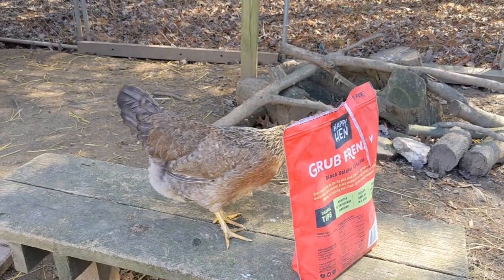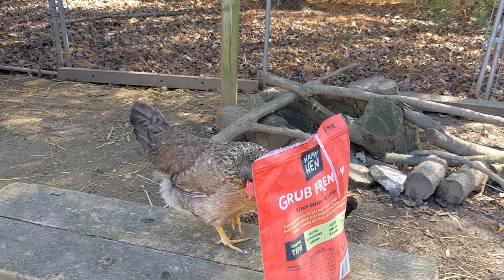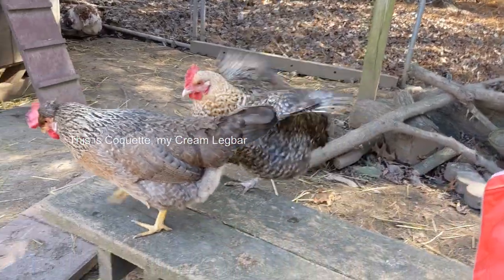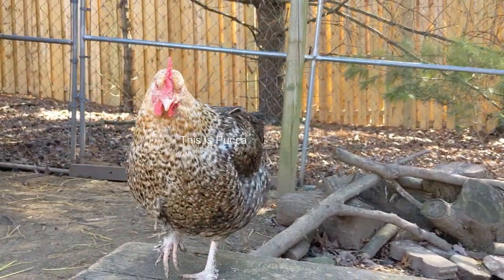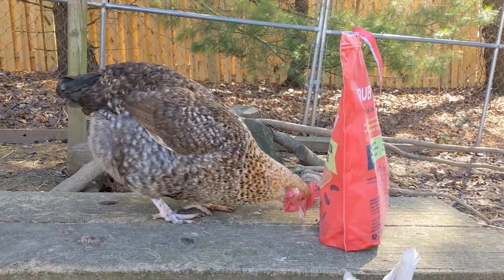I'll touch on some different breeds since I have so many different ones, just in case you're a new chicken owner or you're considering getting chickens, so this will help put some different breeds into perspective. That one right there is a cream legbar. She lays a blue egg. This one is a golden cuckoo Marans, and she lays a really beautiful, dark chocolate-looking egg. All the Marans are known to lay a dark egg.